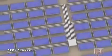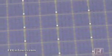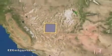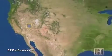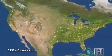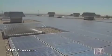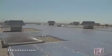With current technology, photovoltaic panels covering 10,000 square miles, or about 10% of the land area of Nevada, could provide all of the electricity used by the United States. Although photovoltaics, converting the sun's light to electricity, was not discovered until the 20th century, solar thermal, harnessing the sun's heat, is an ancient practice.